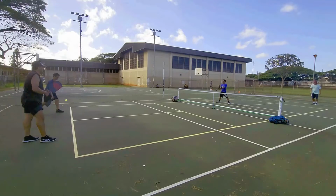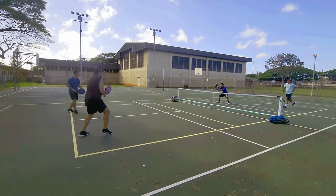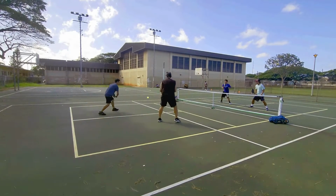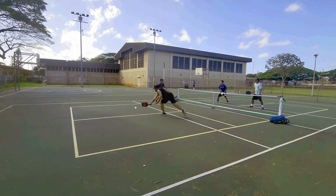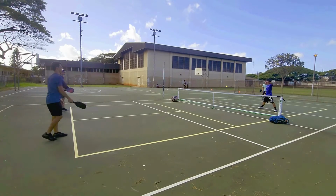You have to be able to loft the ball and drop it into the zone between the net and the service line. That zone between the net and the service line is called the kitchen. If you can drop the ball effectively into the kitchen, your opponents will have to scoop it up, and that'll give you an opportunity to rush the net and attack.